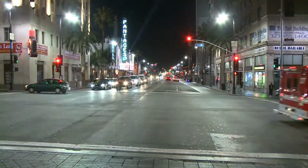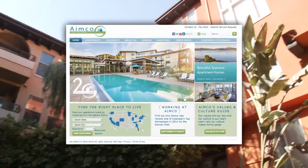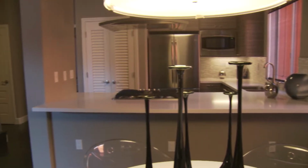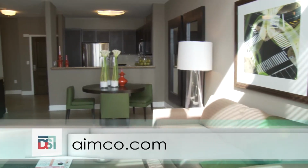Anyone interested in learning more about an Aimco rental community in their area should visit aimco.com and use the locator on the homepage. There you can find more information on the different floor plans, view interior photos, and watch virtual tours, as well as schedule an in-person tour.